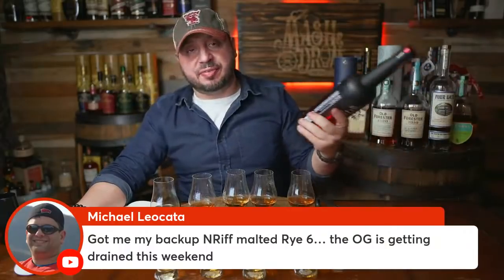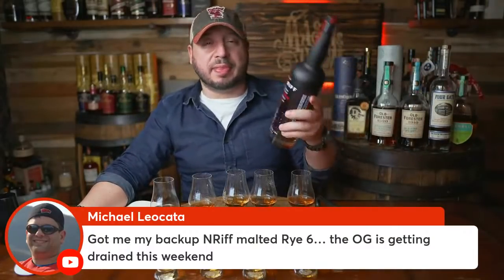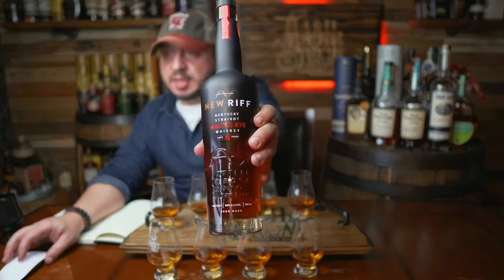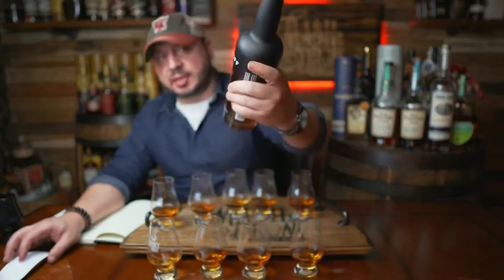I'm telling you, New Riff. I give their bourbon some crap, but they know how to make good rye. This thing is so damn good. Really. I wish I had this a little bit later in the year. This probably would have ended up somewhere in my top ryes of the year. That was a really good bottle.